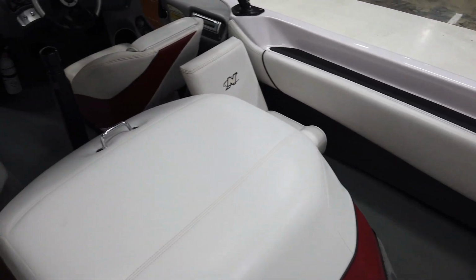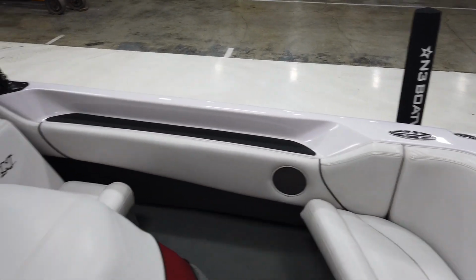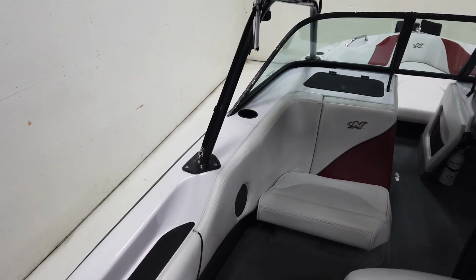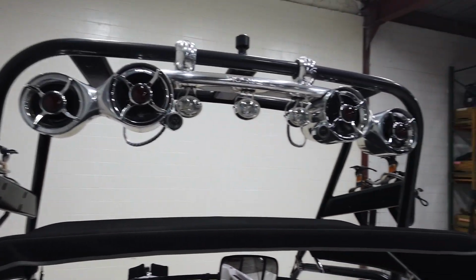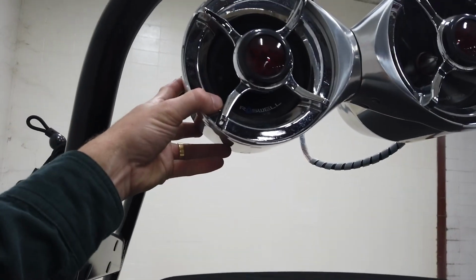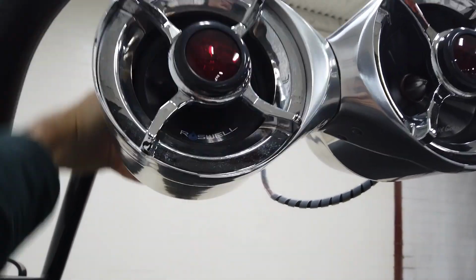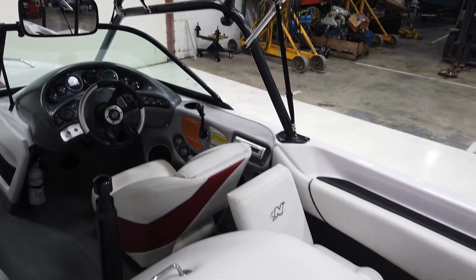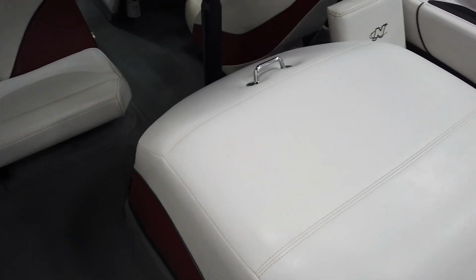There are four interior speakers for the stereo. So you've got one and two, three, and right to my left here, four, along with the Roswell speakers up top. These are kind of interesting. I've seen these on maybe some older Air Nautiques, but these actually swivel on the outside. Engine hatch is in excellent condition.